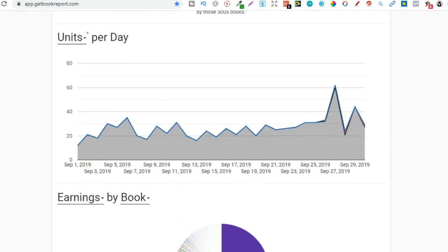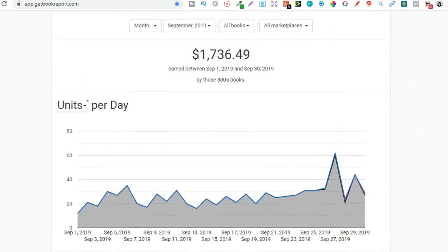Now if we scroll right back up to the top, I'm not too certain on how many books I had in September. It was more than likely 1500 and above. Again, if you want to understand why I publish so many books, it's because most of the time I target micro niches. I did actually make a recent video on this. I think it was the previous video to this, not the playlist one.